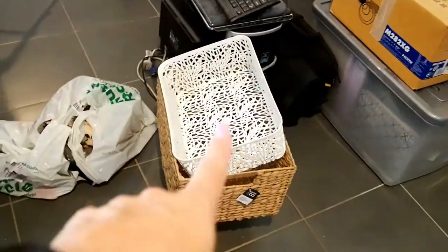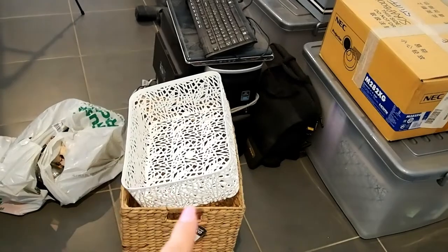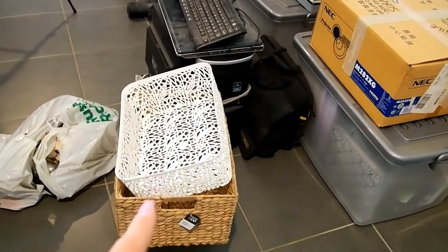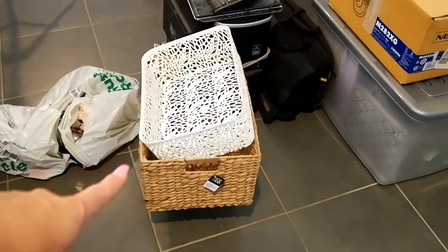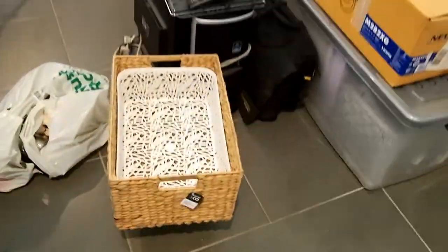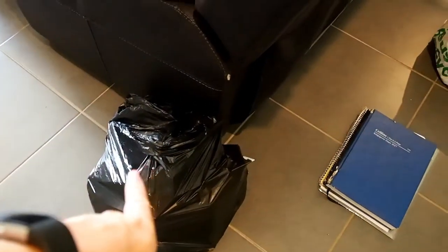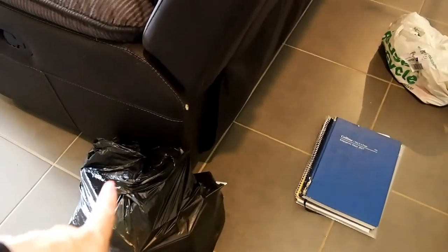These baskets here that were in the bookshelf, I'm going to probably use somewhere else. I was thinking maybe I could use them in my walk-in wardrobe, especially this big wicker basket. Maybe I can fold up some of my winter clothes and put them in that. I'm not sure, so I will use them in another space. I do have a big bag of donate/rubbish, so I'll get rid of that.